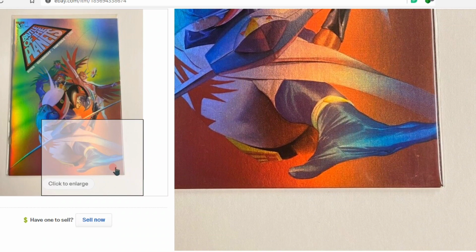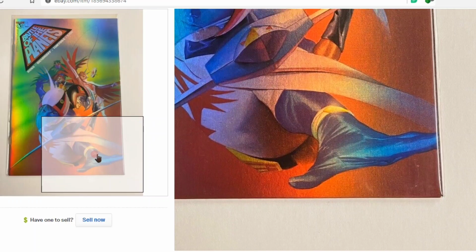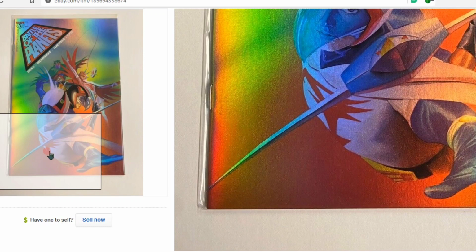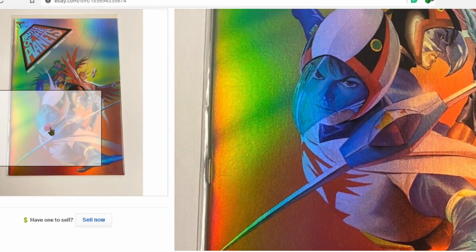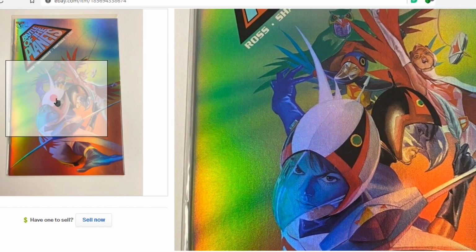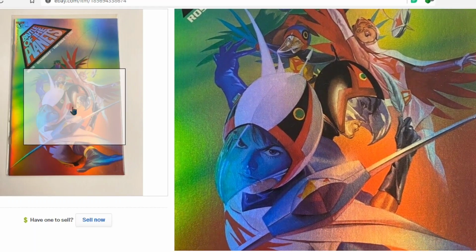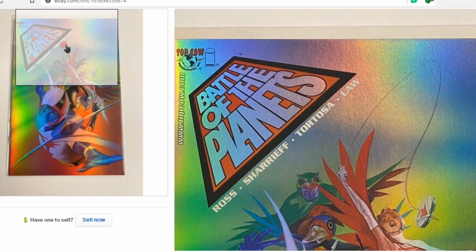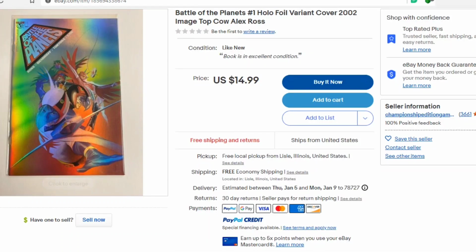The bottom corner, I do see those 2 dots. Not sure exactly what those are. Can you see what I'm talking about? The bottom right hand corner. But again, that could be the plastic bag. So this might be one where you want to ask if they'll remove it from the bag. All in all, I don't see any other issues. The Holofoil cover doesn't look scratched. The images look good. So it's in pretty good shape for a book that's, I think, 20 years old now.